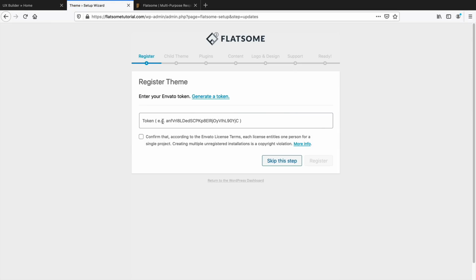The setup wizard simply walks you through the process of importing a new template on your e-commerce website.